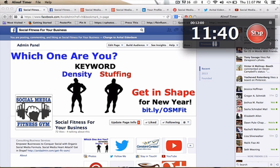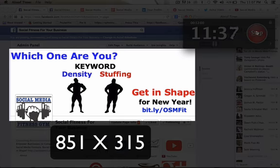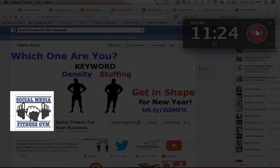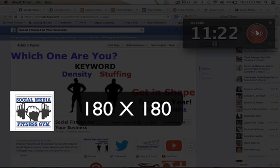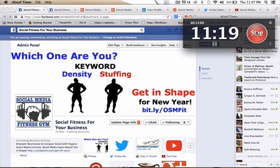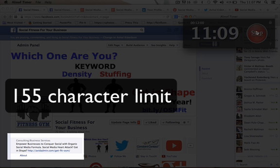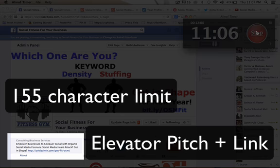Now, your cover image needs to measure 851 by 315 pixels. They do allow text and now allow a call to action to be displayed on your cover image. So have that in mind when you create a cover image that's a clear representation of your brand. Your profile image should measure 180 by 180 pixels. So a logo is great, or if your face is your brand, a professional headshot would work too. The description limit located in the bottom of the page is a 155 character limit. So have a short elevator pitch with a great call to action like a link to your website.